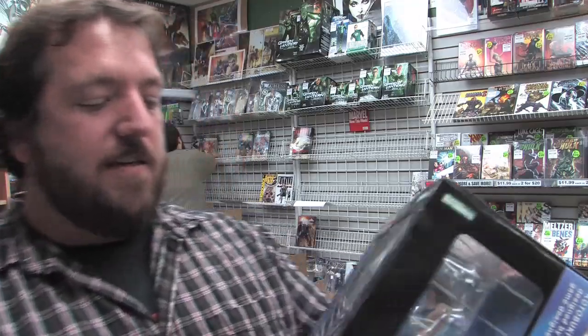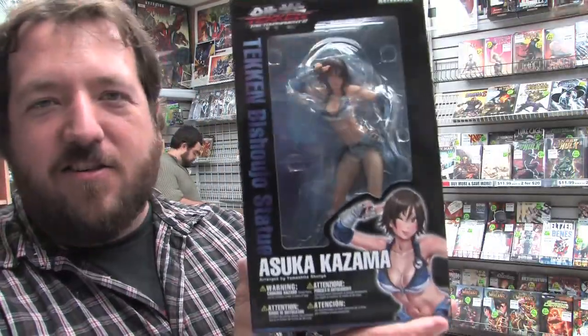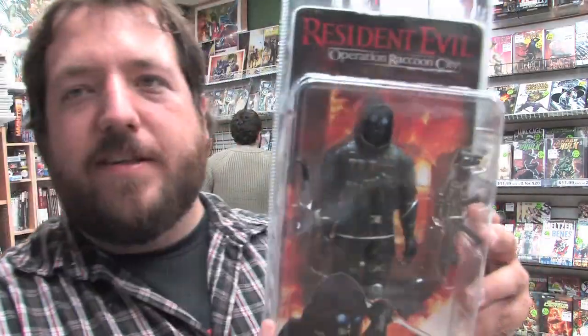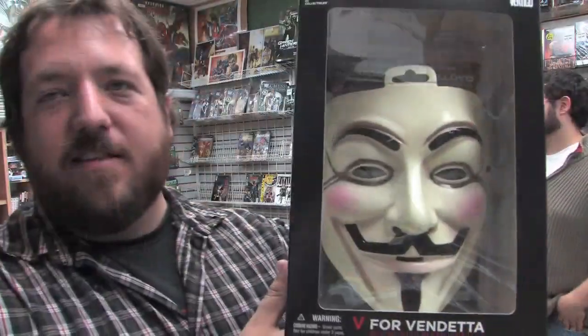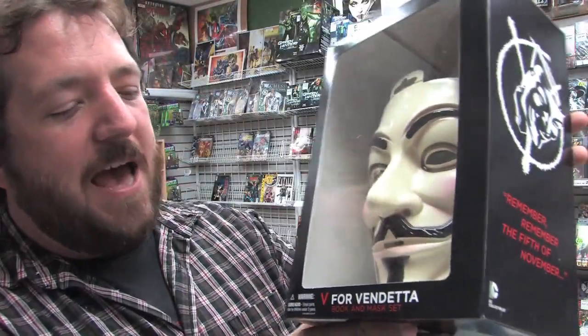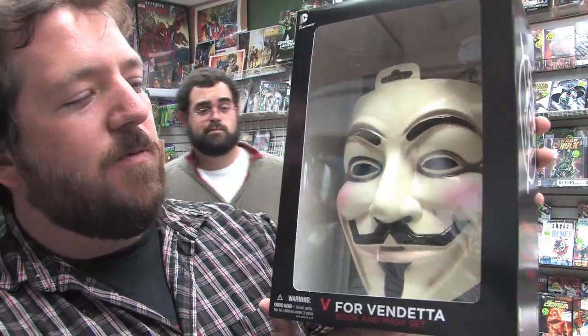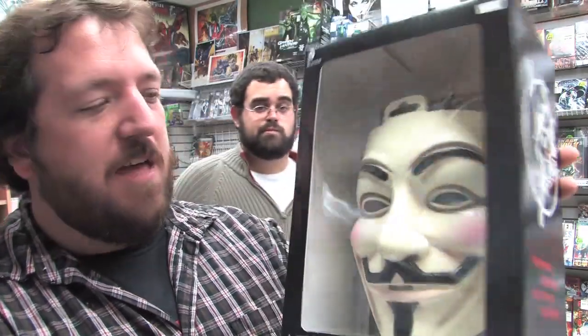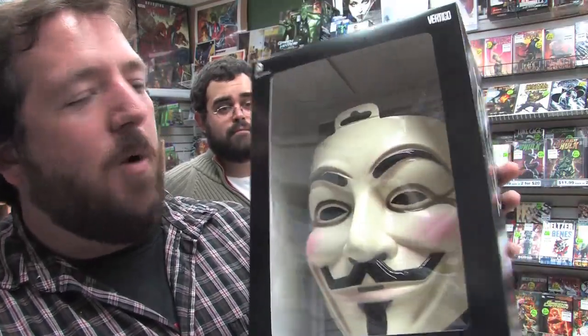Some cool collectibles came in today. First up is this Tekken Bishojo statue. This is Asuka Kazama. From Resident Evil Operation Raccoon City, we have Vector. Here is the V for Vendetta book and mask set. It comes with V for Vendetta, the graphic novel, and it comes with the V mask, which has been adopted by the Anonymous movement and the Occupy Wall Street movement.